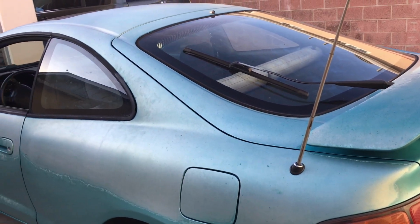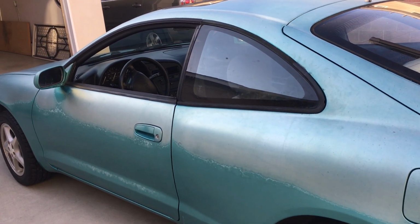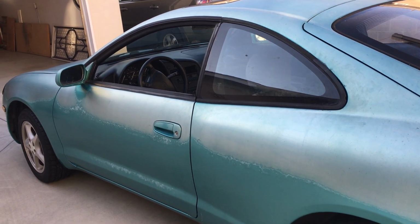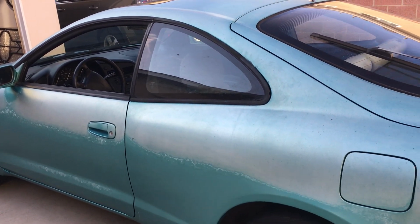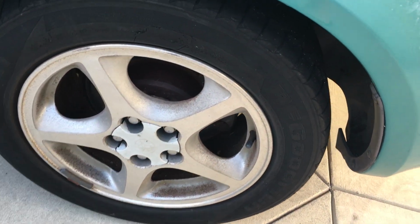Here's the south side. This is the side that got beat up pretty bad by the sun. The clear coat's mostly totally destroyed, and really bad paint fade. Again, there's more corrosion on these wheels, but this side's not as bad.